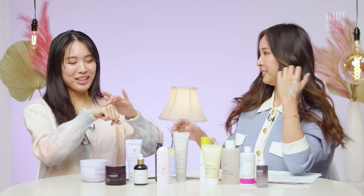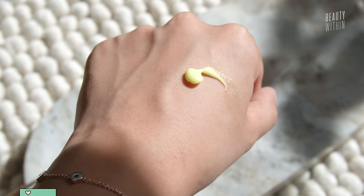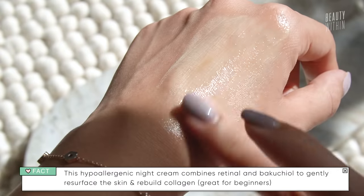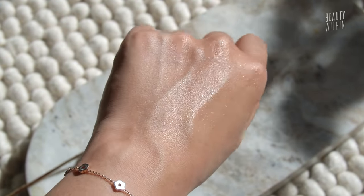Whoa, Rowena would love this. So it has the combination of retinol and bakuchiol. And the thing with that is I think this is a really good starting retinol product. One, because it's a night cream, so it's at the end of your routine and there's already a lot of buffer. So you're not gonna experience any kind of dryness.